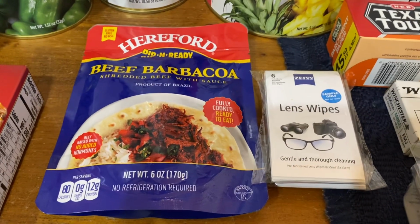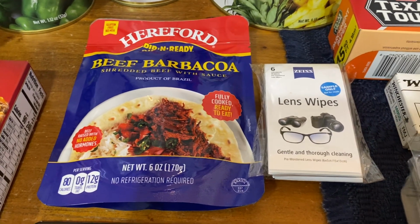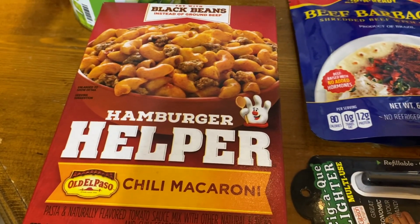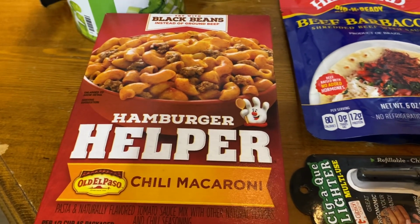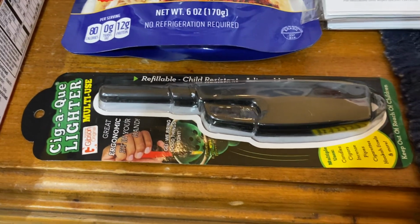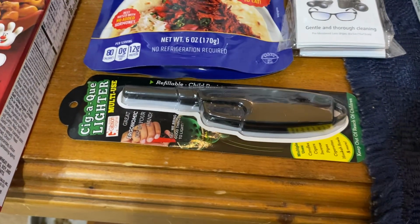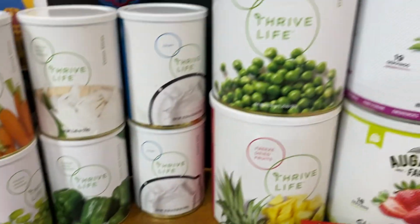Picked up the weekly package of meat from HEB. I would have picked up more, and I'll tell you why when we get to the hauls. I did find a box of Chili Mac Hamburger Helper at HEB, so I picked that up immediately. Those are hard to find nowadays. I don't know whether it's demand or reduced production. And another lighter. This is that longer tip lighter, so it's kind of like a little pistol. It's got a longer tip there. It's great for candles.